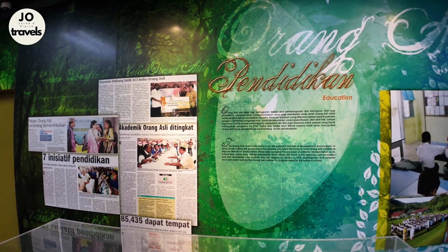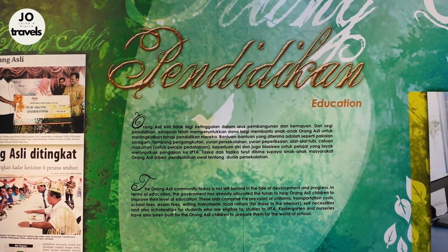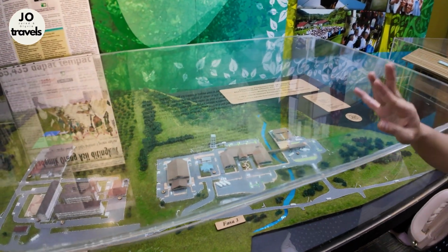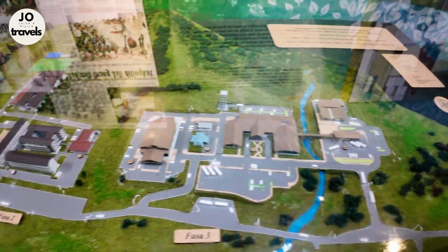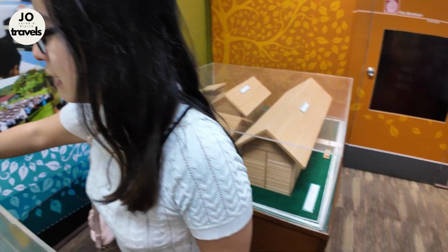Education. So in other words, the current village where the Orang Asli are staying is by the government acts. The government actually provides a place for them to stay. So you can see there are different phases. There's phase 1, from there phase 2 and phase 3. So in other words, this is by the government.